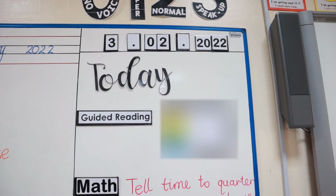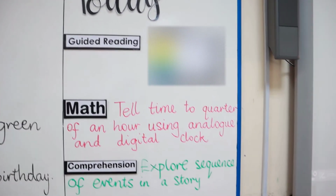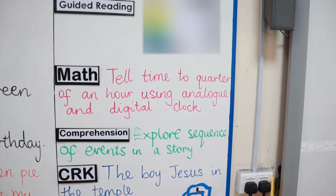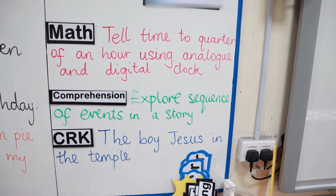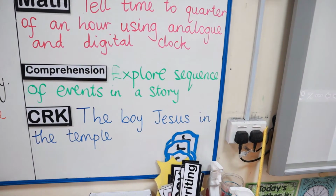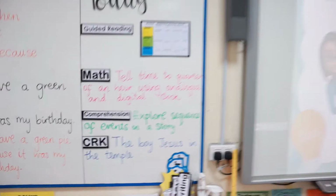This is our target for this morning, being the 3rd. We looked at guided reading. We also looked at telling time to a quarter of an hour using analog and digital clocks. In comprehension, we are going to be exploring a sequence of events in a story. Then for CRK, we are going to look at the boy Jesus in the temple. So here are the targets for today.